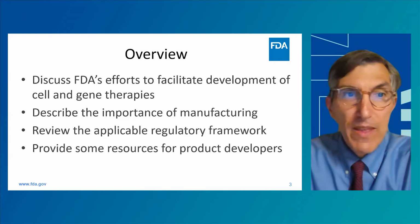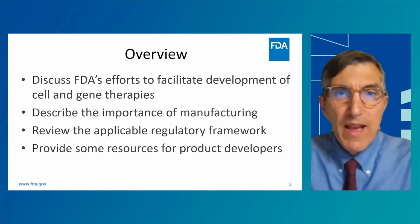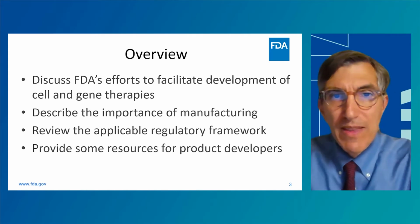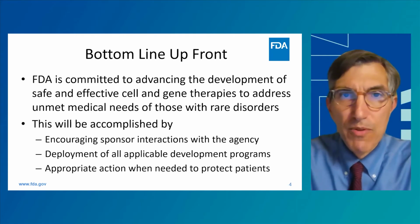Want to talk a little bit about FDA's efforts to facilitate the development of cell and gene therapies, talk about the particular importance of manufacturing, because at least from my perspective, a lot of our issues today end up sitting in that place. Talk about the applicable regulatory frameworks and talk about some resources for product developers.